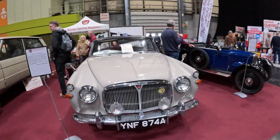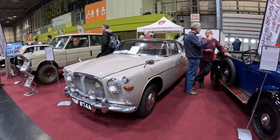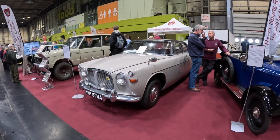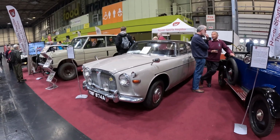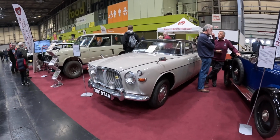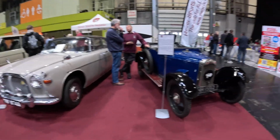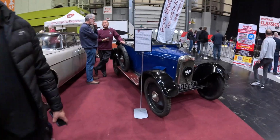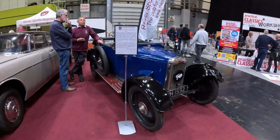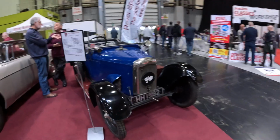Beautiful P5B coupe. So of course these were very much used by royalty. The Queen, I think, had 3 of these. And of course Margaret Thatcher, Harold Wilson, James Callaghan, Edward Heath used these as their government cars. So of course that was the time when they wanted to use British cars for government, which obviously makes sense.